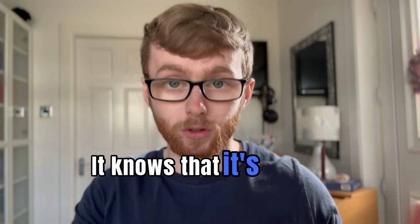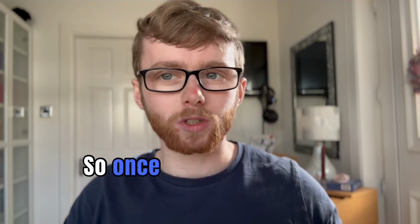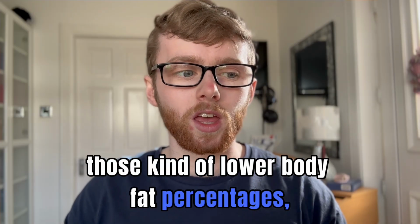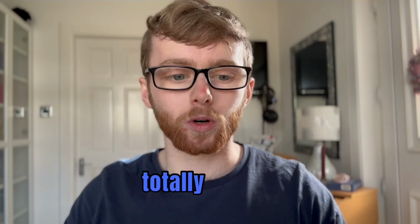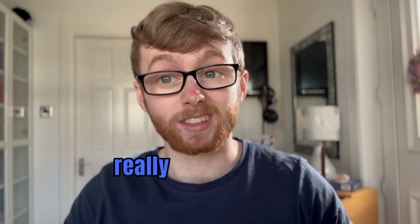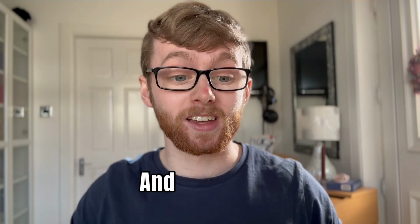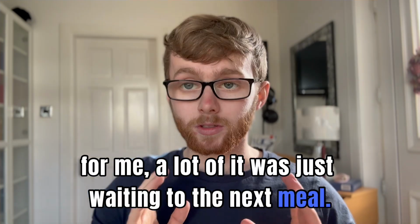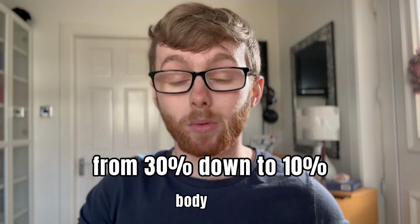It knows that it's losing body fat and it doesn't really want to do that. So once you find yourself going into those lower body fat percentages, you will receive pushback, and that's totally normal. And one of the biggest things I can really say to you is, unfortunately, it's part and parcel of it. And for me, a lot of it was just waiting to the next meal. So that was my guide on how I got from 30% down to 10% body fat.